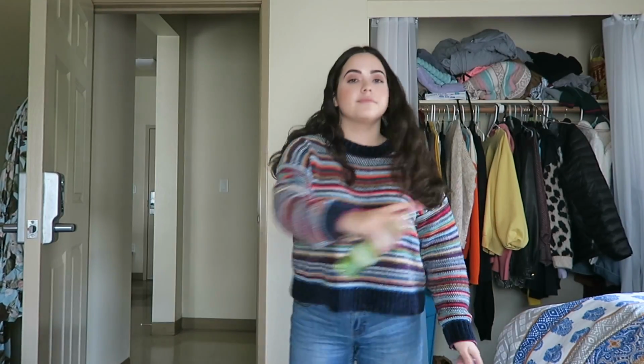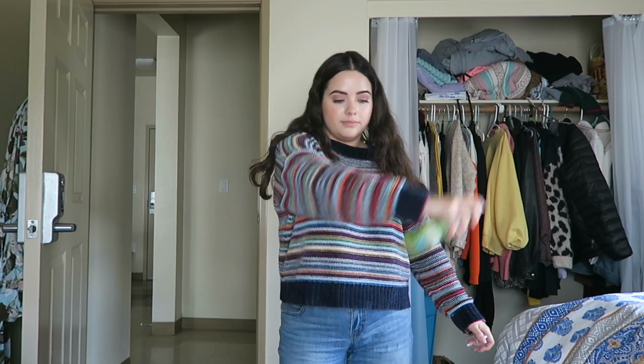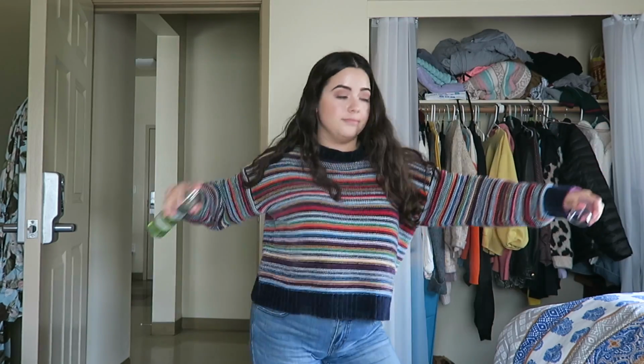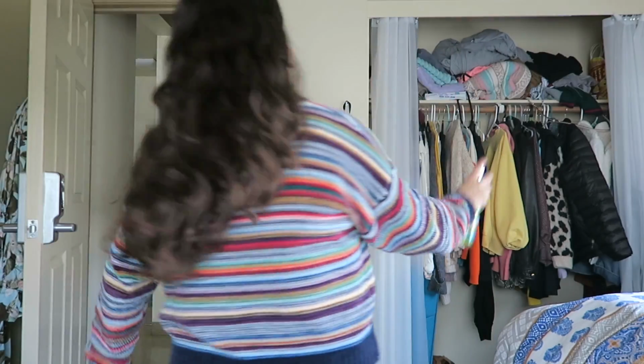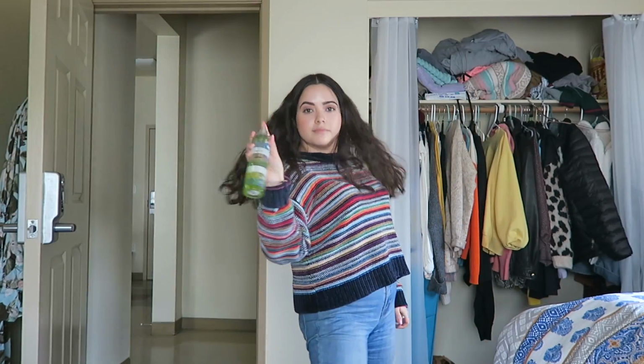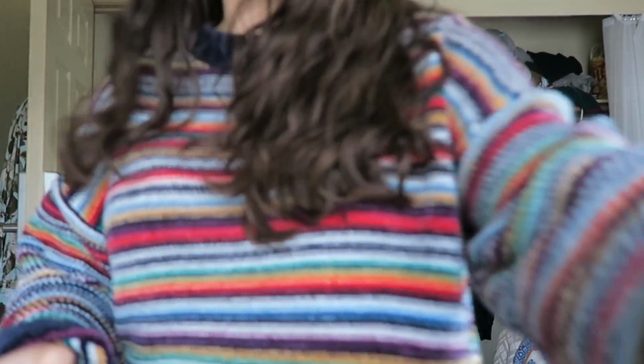But the basics of how I use so much room spray is that basically every time I leave and come back to whatever room it is, so if I leave my apartment in between classes, because I do live on campus, I always respray myself, and I don't just spray a couple of times. I will spray my entire body, back, front, twirling it, because I love smelling good.